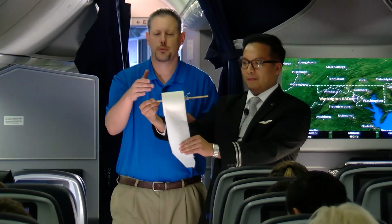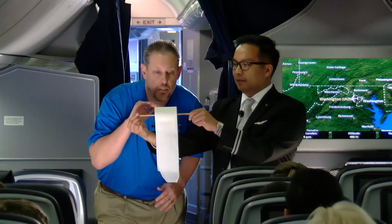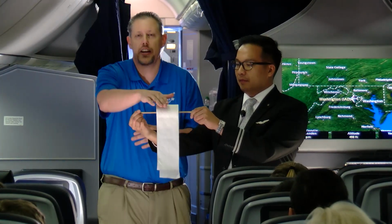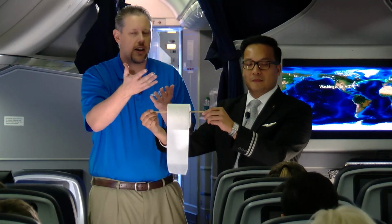But let's do something that maybe you can't do on a flight. So let's bring out some toilet paper here, if you'll grab that for me. All right, so we've got some toilet paper and it's just kind of hanging off here. And what I'm going to do is blow across the top of it. And you see it lifts that toilet paper up in the air. Again, low pressure creating that lift.